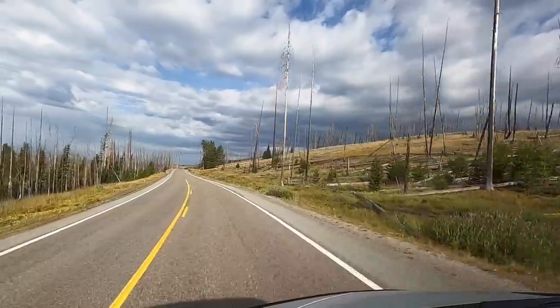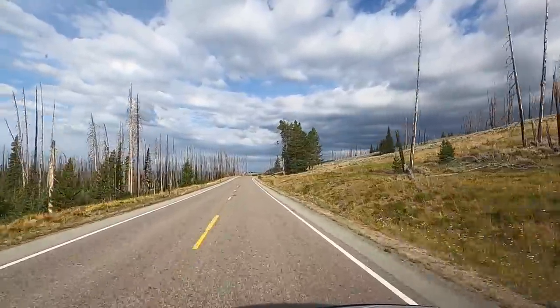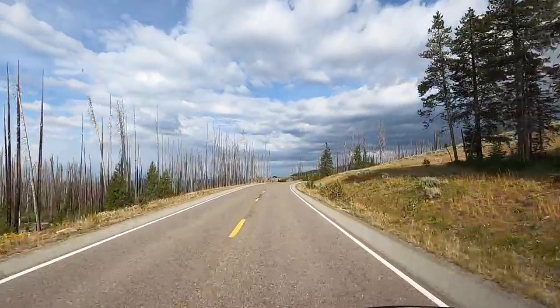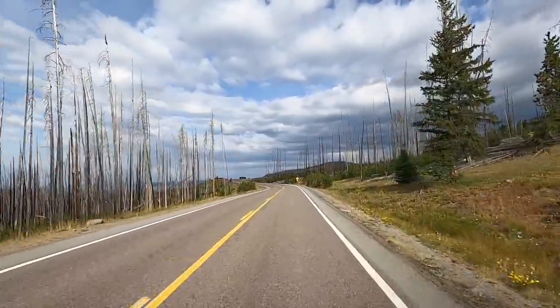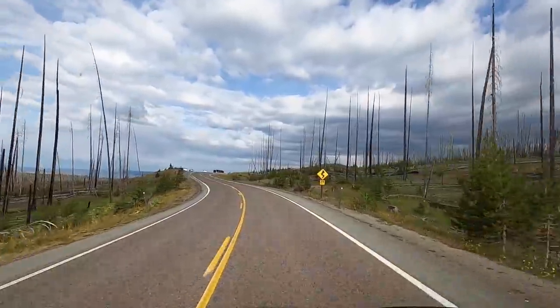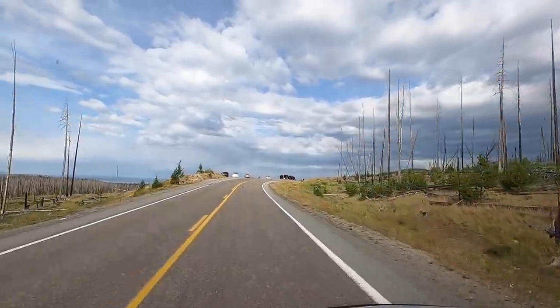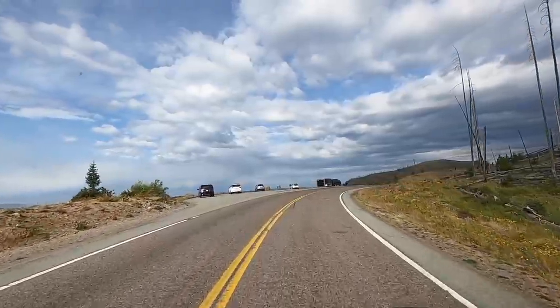It's Yellowstone Lake. It's supposed to be huge up here. But the trees are gone. Look at that. Looks like they've replanted it. You see a lot of little ones. So it looks like they replanted. Oh, there's the lake. Yay! And a pullout. Let's check it out. Cool.